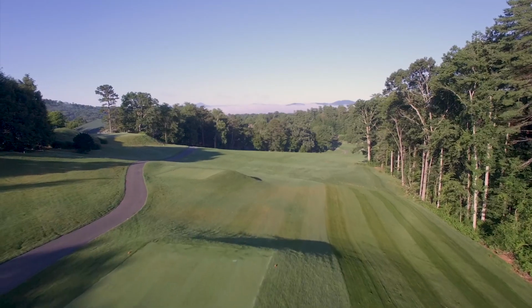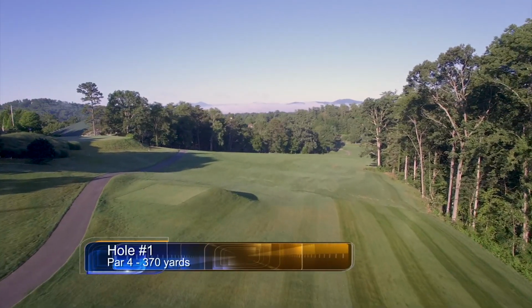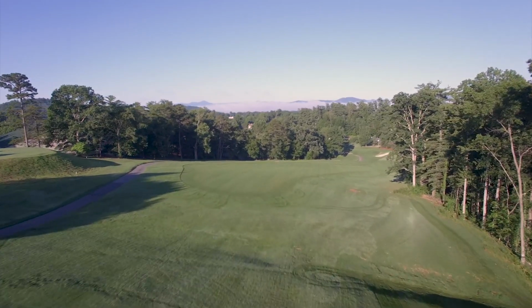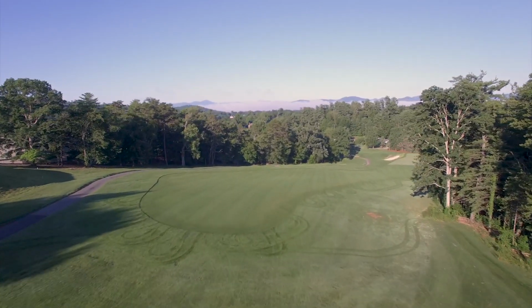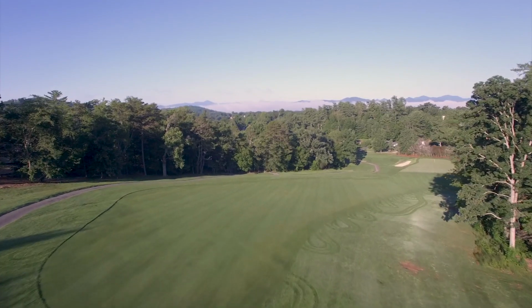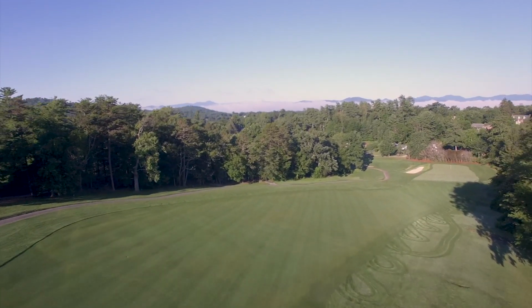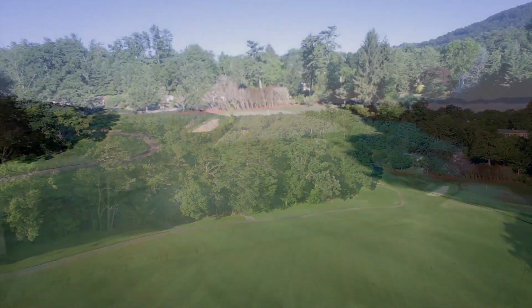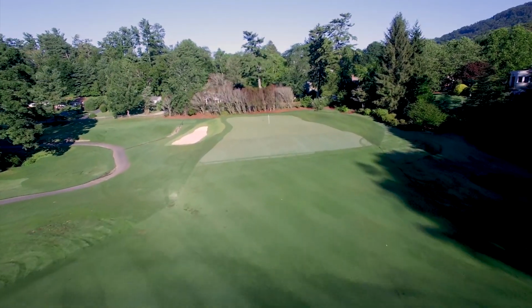On the front side, you are eased into your round with holes 1 through 3. You have one which is a dogleg to the right and down the hill. So even though from the back tee it plays 380 yards, most of your skilled players will hit a fairway wood off the tee and give themselves a middle to short iron into the green.